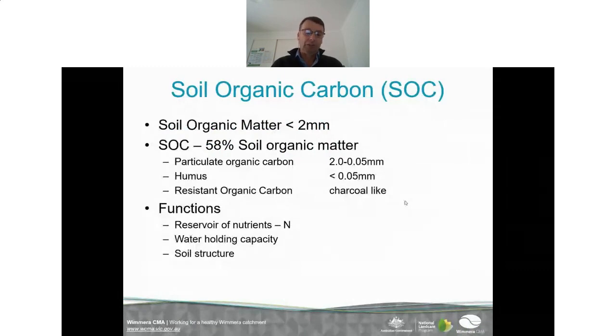So when we're talking about soil organic matter, we also talk about soil organic carbon, and we're essentially talking about the same thing. Soil organic matter is all that organic material within the soil that's less than 2 millimeters in size. So roots and bits of straw and lumps of organic material bigger than that 2 millimeter size aren't counted as soil organic matter or soil organic carbon. That all gets sieved off in the soil testing analysis. Soil organic carbon is a term that we probably hear more about. It's standard terminology, and is 58% of soil organic matter.